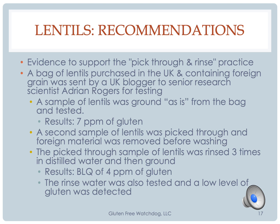A second sample of lentils was picked through and foreign material removed. The picked through lentils were thoroughly washed and then ground. There was no quantifiable gluten in this sample of lentils. The rinse water was also tested and found to contain low levels of gluten. This suggests that the rinsing procedure removed at least some of the gluten present in the sample.